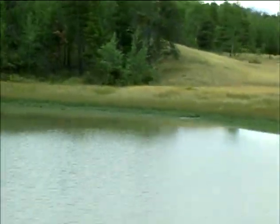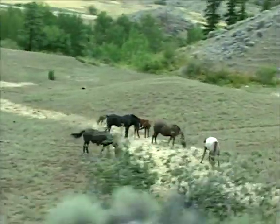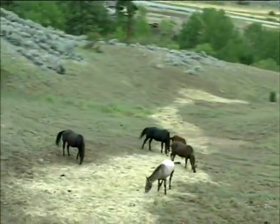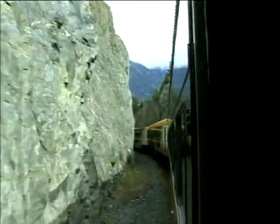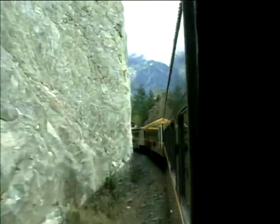This is British Columbia's cowboy country. Ranches long dominated life here in the Caribou Plateau. Soon the route climbs again. The scars on these granite walls are testament to the back-breaking labor that built this line through the mountains.